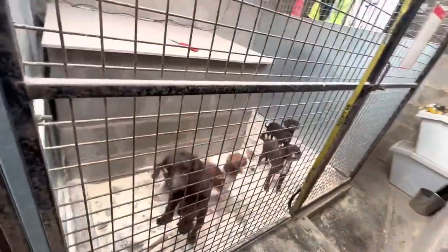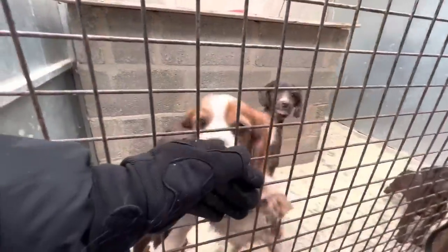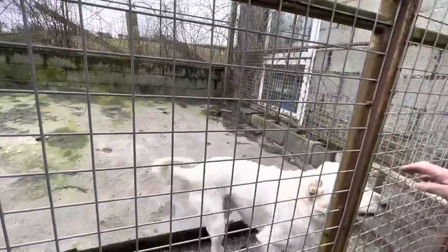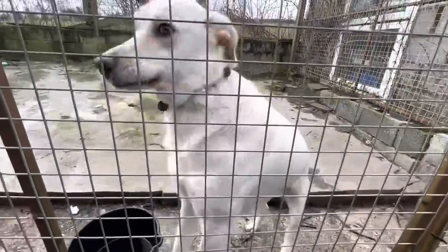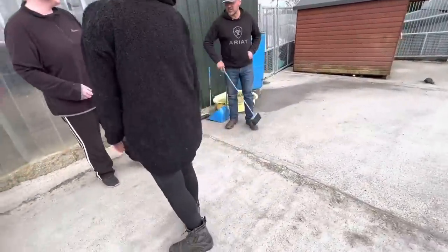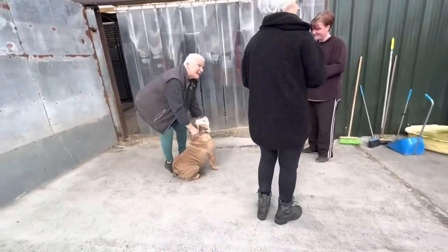Haven't we, kids? Abandoned farm dogs. The state they came in was unbelievable. Hello there. He came from Crete. You came from Crete, did you? He's a handful. In himself, he's a lovely dog. Are you looking for a nice new home? Once they get them, that's it, isn't it? It's over with.